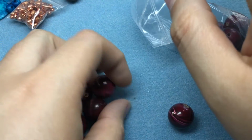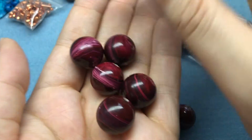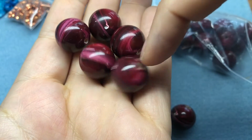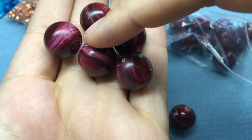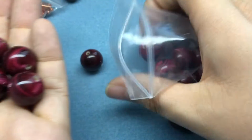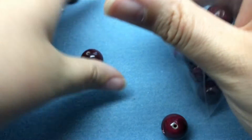Some more probably vintage acrylic. Ooh, these are cool. They look like little planets or little marbles. Those are neat. Those are really nice. Love to use these in a necklace. Look at that guy. Looks almost like a bowling ball too. I love them. It's such a cool cranberry color.